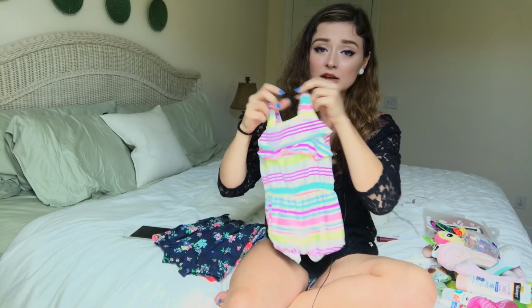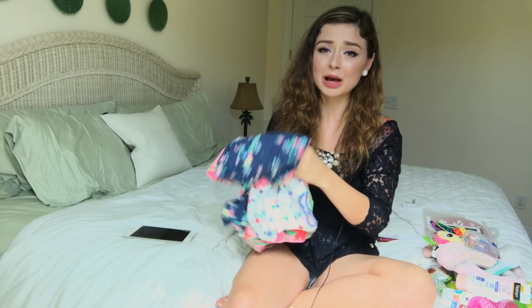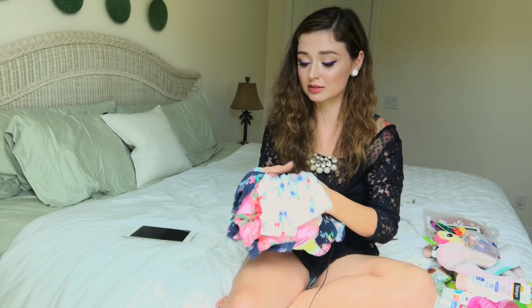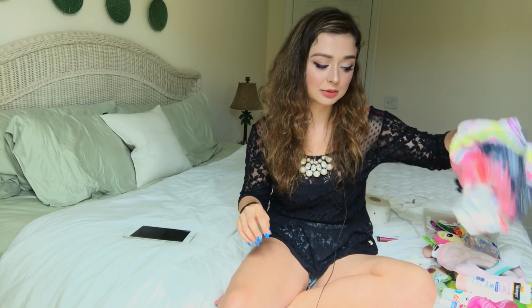So these were super nice, and I'm pretty sure I got every single one of these at Sam's Club for around $5. I have a bunch more, and I'm actually kind of sad because she's just growing out of practically all of them, and I'm gonna need to get some more in a bigger size because these are definitely a must-have for a very wiggly baby.